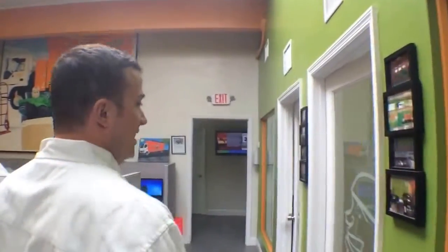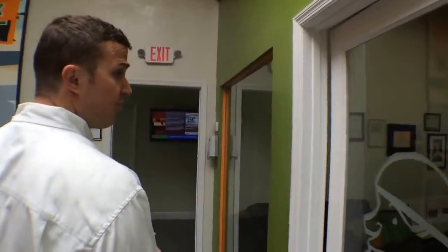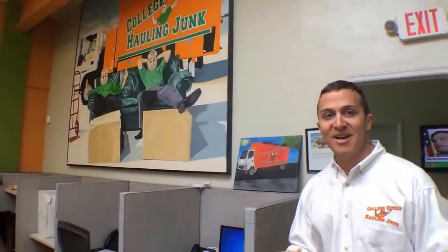So very open office setting with the large windows. Our executive offices are along the right-hand side just as well. And then, of course, the famous artist also did this oversized mural of the two CJ mascots lounging on the couch while the truck is in the background on the beach. So kind of a reminder of the fun, enthusiastic team environment that we really want to adhere to.